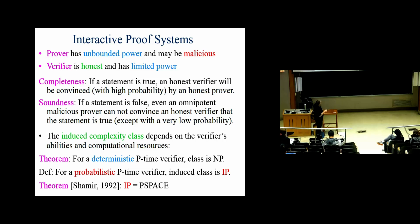If the verifier is polynomial time and is deterministic, then the induced class is NP. You can do this for any problem in NP. If you allow probabilistic random bits to the verifier, the induced class is called interactive proof, IP, and in 1992, Adi Shamir proved that IP is equal to PSPACE. They could do this for any problem in PSPACE, not just problems in P or NP. PSPACE is potentially considerably bigger than NP. PSPACE contains NP, and they may be equal. That's another open problem, right? We talked about that a few weeks ago.